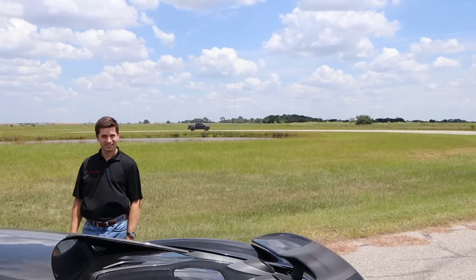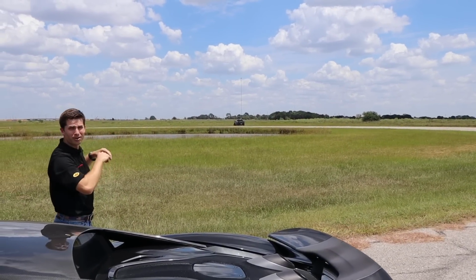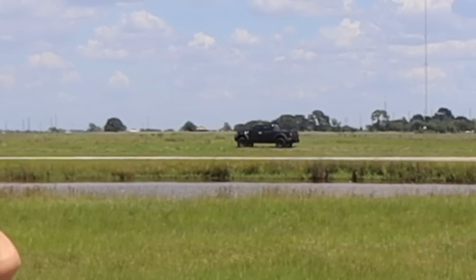Crikey! There's a wild velociraptor going off road too. I hear the mating call. Oh my gosh.